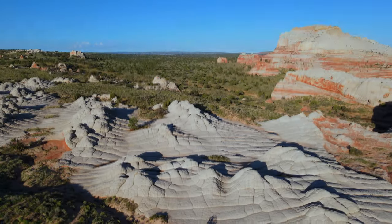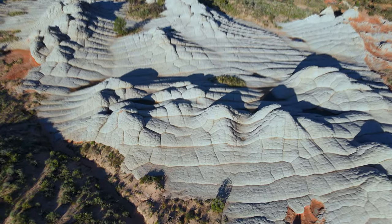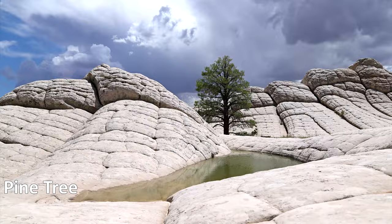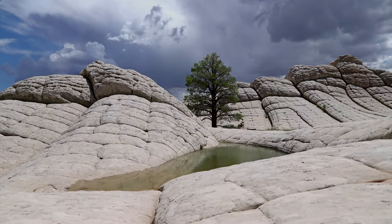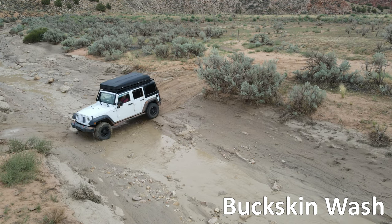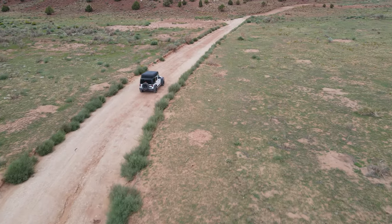On our way back to the parking lot, we stopped by the area covered with sugary white hills that look like cauliflower heads. This area is the home of a lonely pine tree. When we drove back, we took the northern route and crossed Buckskin Wash, which by that time turned into a tame muddy creek.